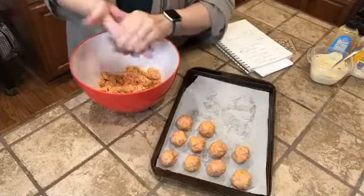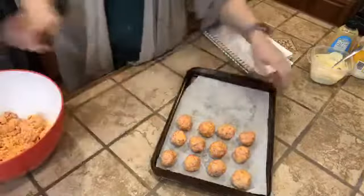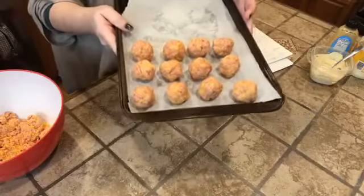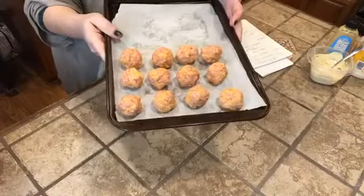There we go. So you see you have these nice uniform, about 1 inch little balls. So we are going to pop these in the oven at 375 degrees for about 18 to 22 minutes till they're nice and golden brown.